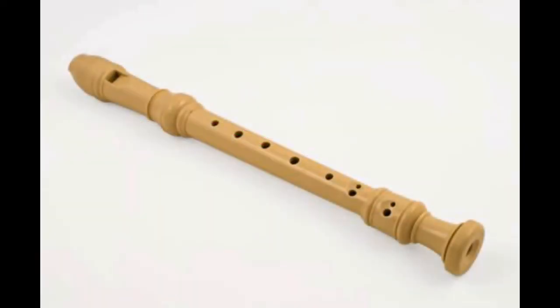Recorders are a member of the woodwind family and are perhaps the best instrument to get started on from a very young age. Children as young as year 1 or year 2 can start to take lessons on recorder. Recorders are woodwind instruments because each one is a tube with holes that we cover and uncover to change notes. Have a listen to this recorder trio.